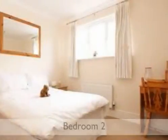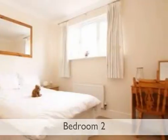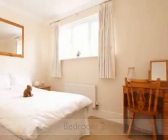A tastefully decorated double bedroom with a built-in double wardrobe and views over the garden to the rear.